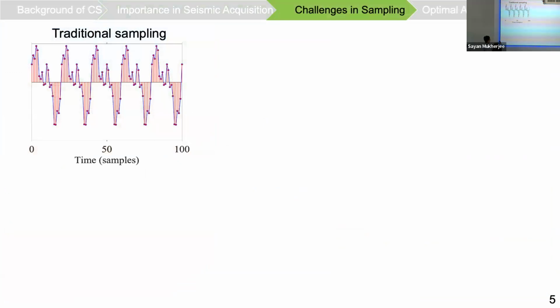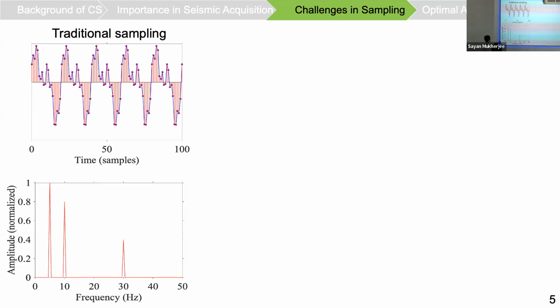So this is a traditional sampling, which we follow the Nyquist sampling theorem that states to have at least 2 samples per wavelength. And for describing that, I'm using a toy example here where the signal is generated combining 3 different frequencies. And when we do a very traditional sampling following the Nyquist sampling theorem, if we get its amplitude spectrum, we can clearly see the 3 frequencies separately that we use to generate the signal.